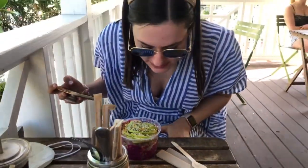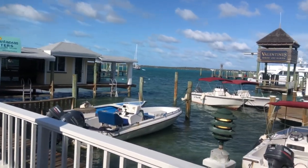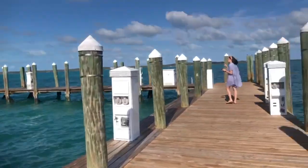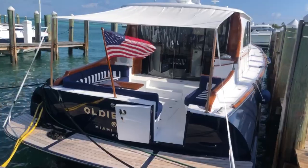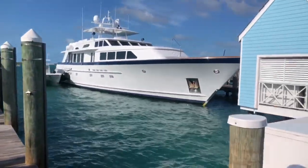We both got cold brews or iced coffees. I think that was another recommendation from Megan Sims. It was, yeah. It's definitely more of a health and wellness type of restaurant. It had juices and smoothies and things like that, but it was delicious, and it was right across from the Valentine's Marina, which we got to go over and walk around and admire some of the really nice boats that were in that marina.